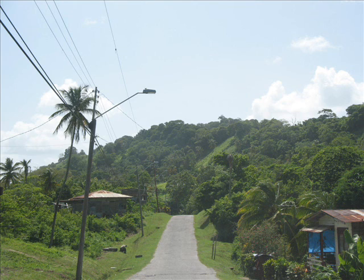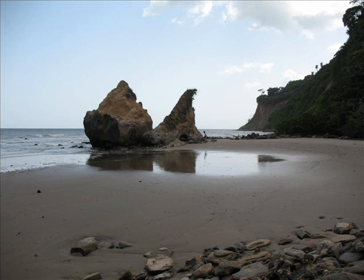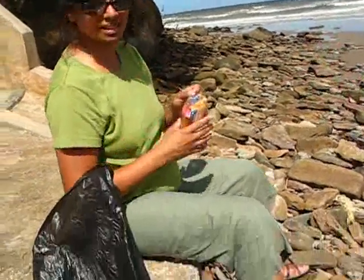Then we rode to the end of this road to a place over this rickety bridge to a surprisingly secluded beach called Lagoon Beach, and here it was with some strange looking rocks there.